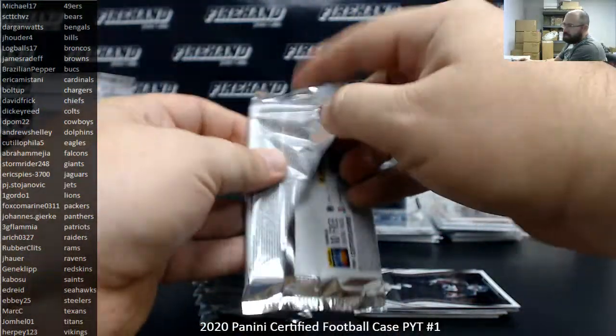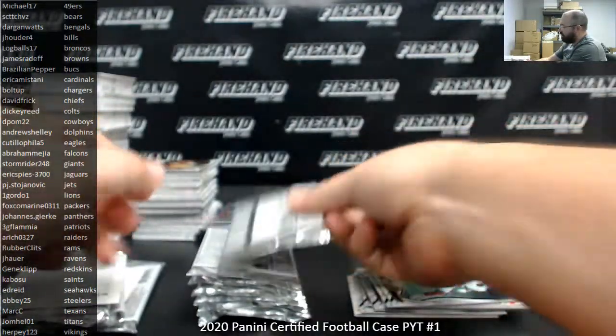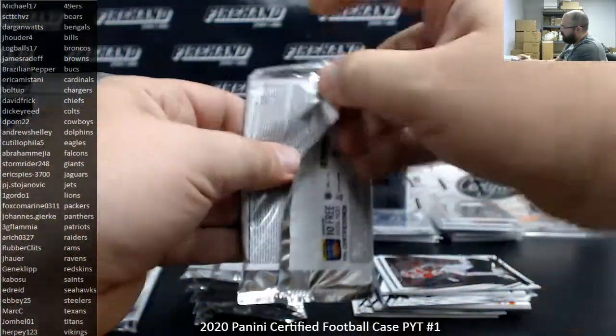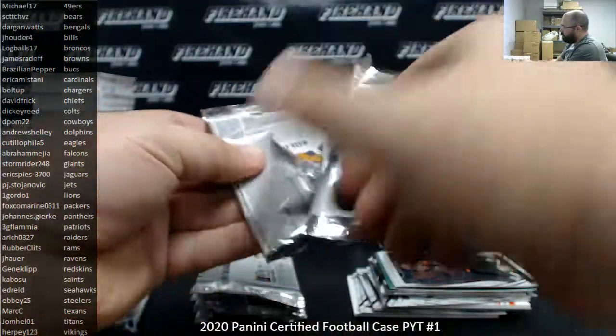Because the shield bounty was so high, we didn't want to put random teams breaks in at least the first day of release, because God forbid we pull a shield out of a random teams break when people are waiting for their PYTs to break. It'd be a situation we don't want to have to deal with. So we'll probably have random teams available tomorrow.